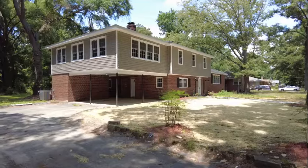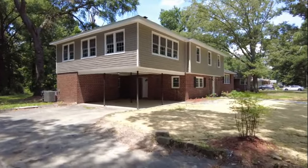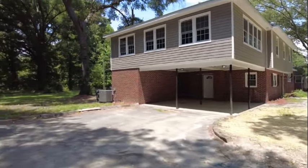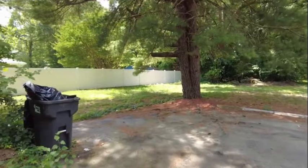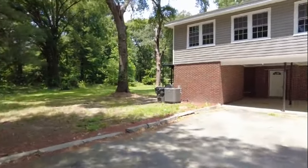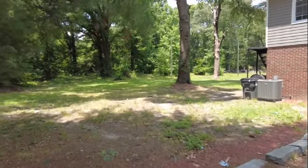Here on the front, we do have brick and vinyl exterior. Notice we've got a newer roof, windows replaced, heating and air replaced. So this home should not only be very efficient, but also some of our high dollar systems have already been taken care of. So that, of course, would contribute to lower cost for maintenance here over the next decade or two.